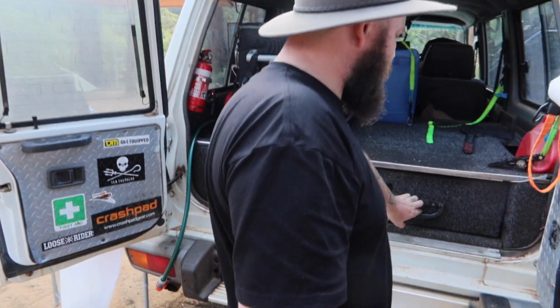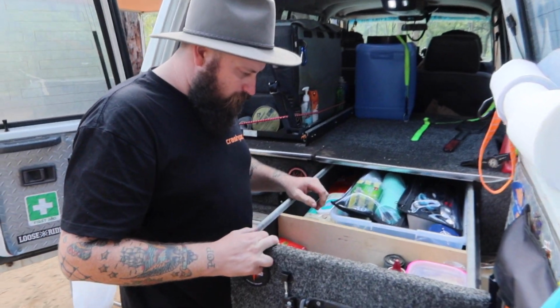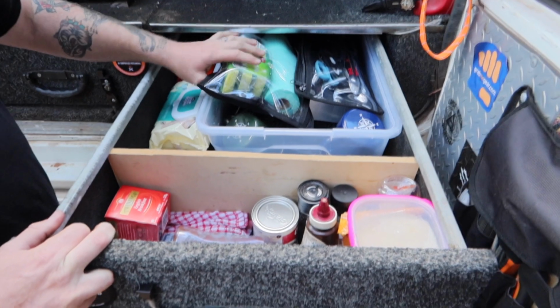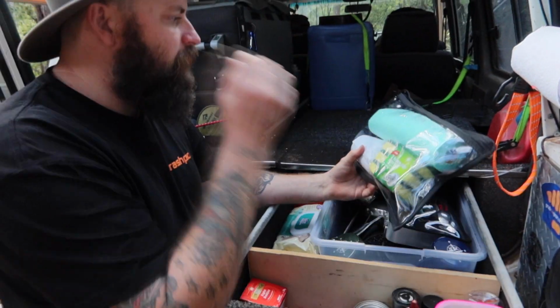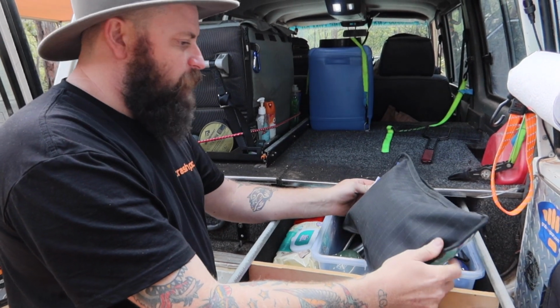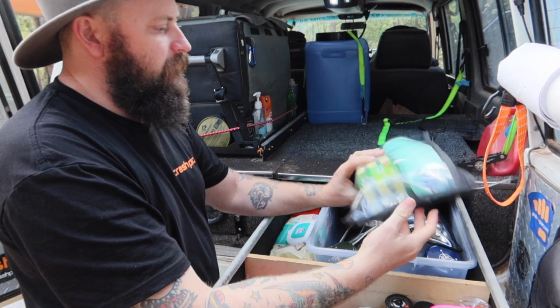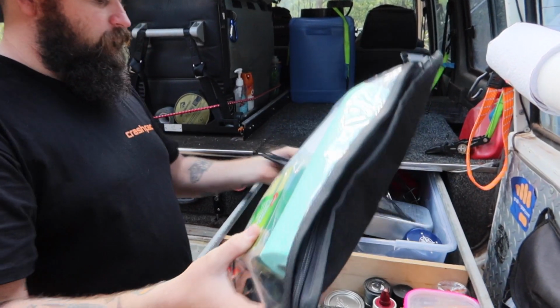This drawer is cutlery and cooking, really. Like my Grab Me Gear bag up the front, the dash organiser, I've also got two of these, a large and a medium, of his clear top bags. These are so cool. They are seriously so cool.